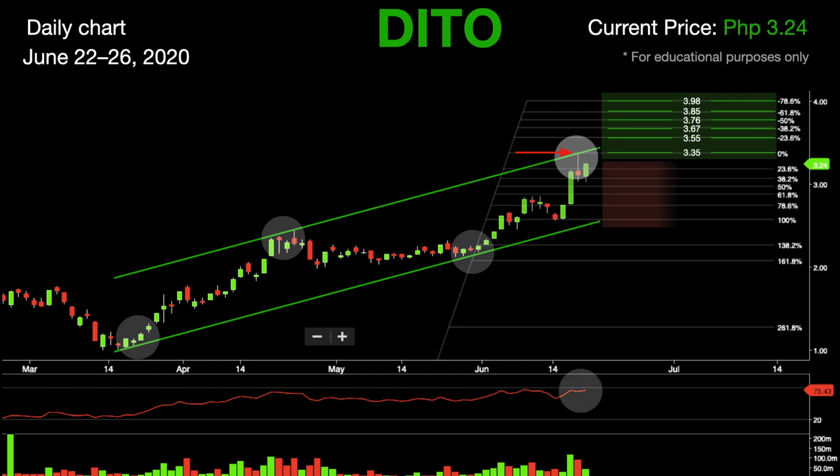If Dita fails to rally, the next levels of support will be at 3.17 followed by 3.06. The next retracement levels will be at 2.97 and 2.87, which lies at 61.8% Fibonacci. An asset usually bounces back and resumes its uptrend once it retraces at this level.